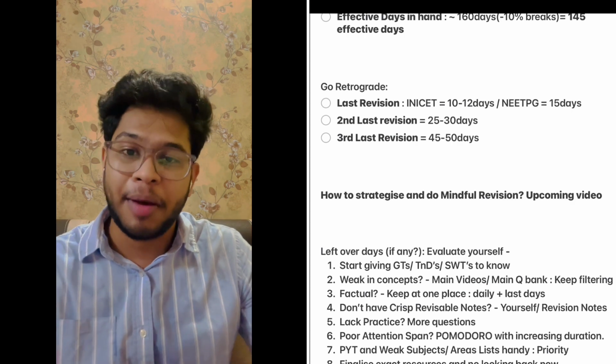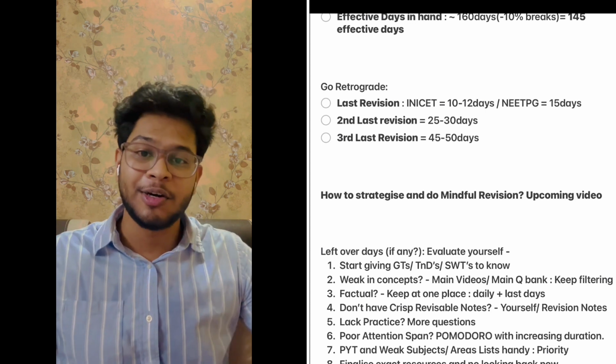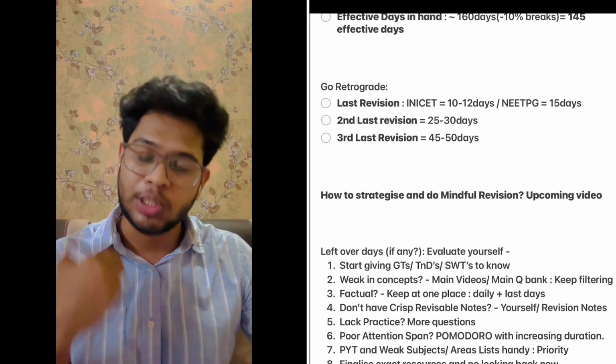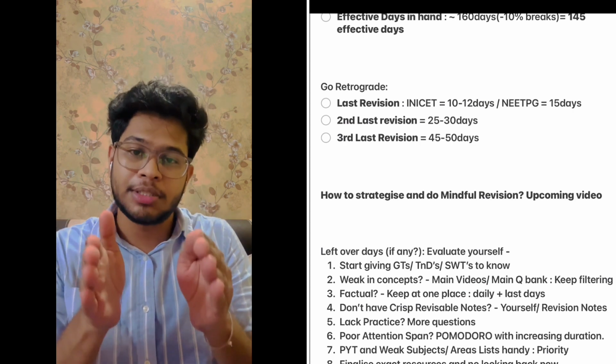Next comes poor attention span. If you feel you can't sustain for 3 hours for a GT, which even I struggled with in the initial part of my prep, you start to study in a cohort of 1 hour, 2 hours initially, and slowly build up the momentum to study in sessions of 3 or 4 hours.